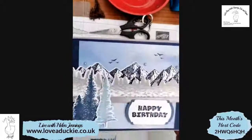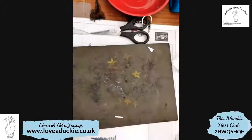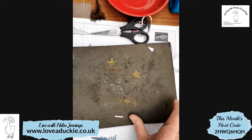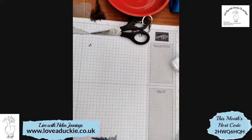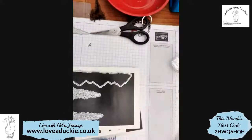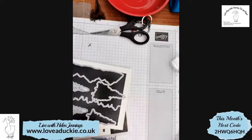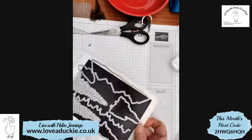So there we go. There's one little card using the ingredients from the Chopped Challenge. Now I have no idea what colours or papers or anything are going to be involved next month yet. We obviously have to wait for our winner to decide on their colours, and from there we'll decide what papers and extras to add in with it, die cuts, punches.